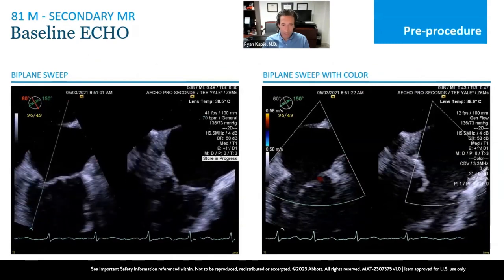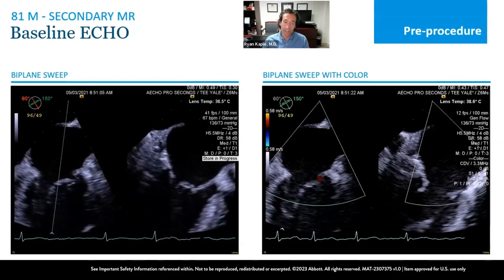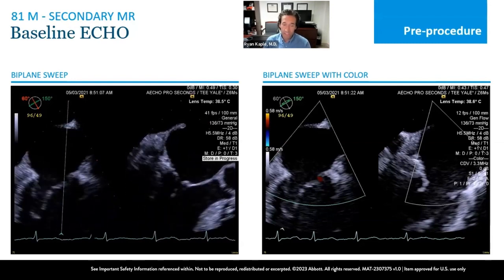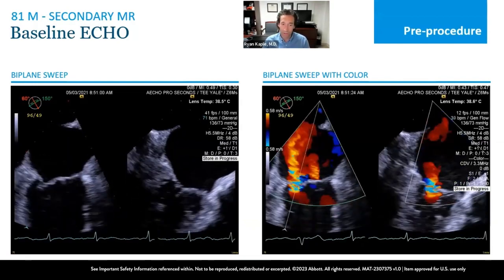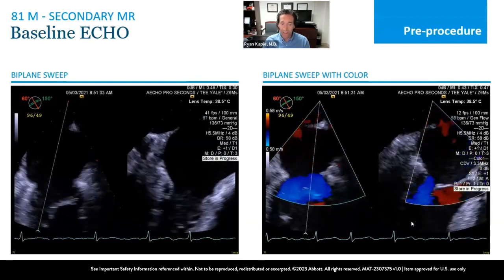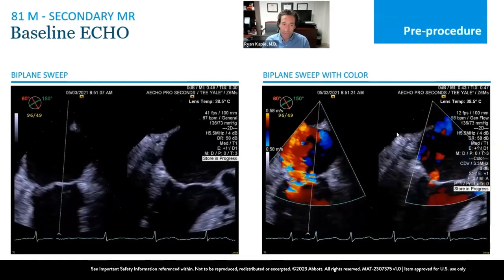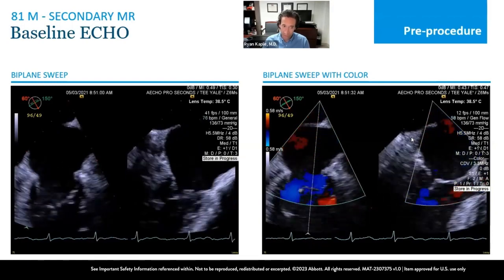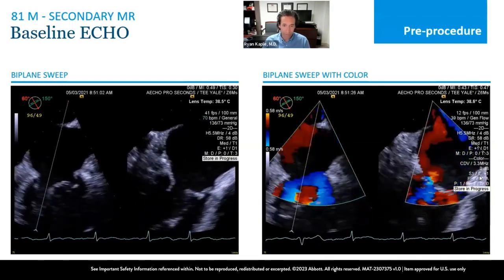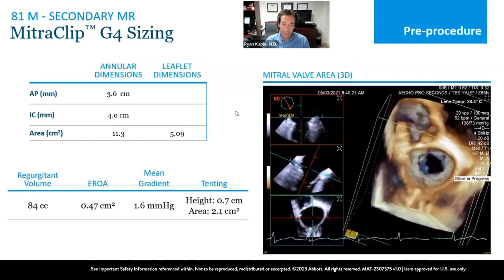So on pre-imaging, one of the nice things that I find helpful is a biplane sweep. And so starting with the bicommissural view on the left, and then slowly taking that sweep through from commissure to commissure to really show all parts of the leaflet in 2D. And then on color, you can see that most of the jet is on the left side of the screen, which is the lateral part of the heart. So this sweep is really key. I find that that's a really helpful bit of information.